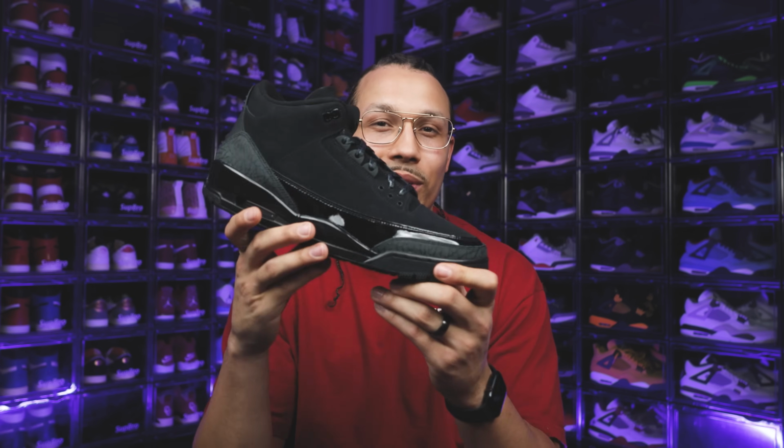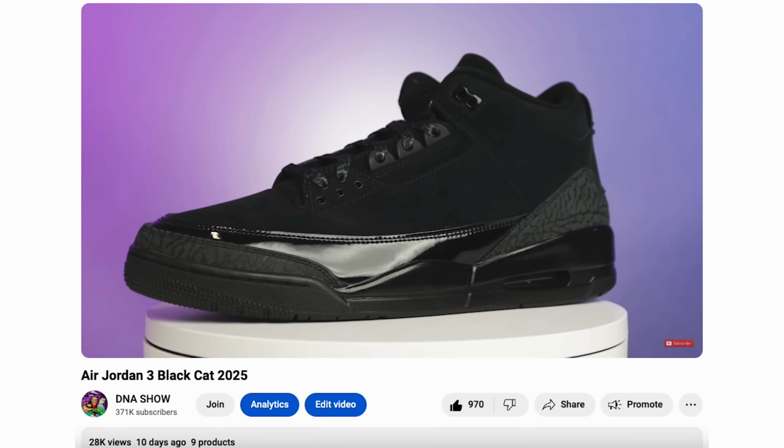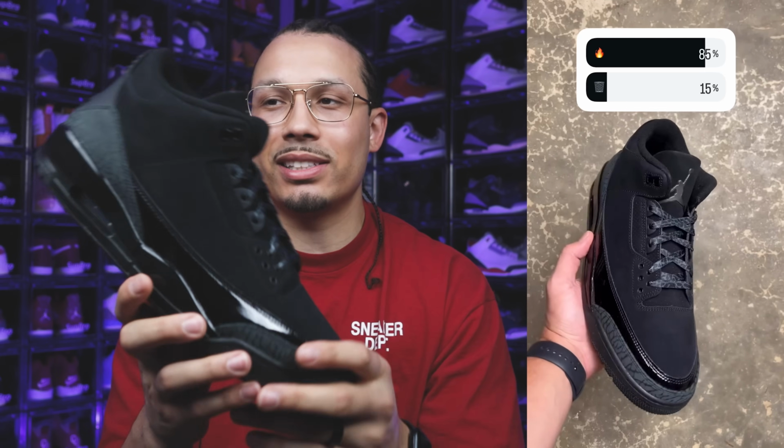Now this one I wasn't sure if I was gonna put on the list, but I got them in 2024 and I actually had them for a while, so I had to throw it on the list, even though they're coming out very soon. The Black Cat Air Jordan 3s. I did a review on these a couple weeks ago as well. Great shoe. You guys heard my impressions about this sneaker.